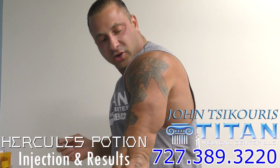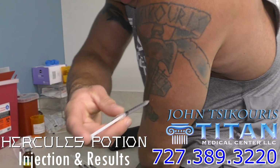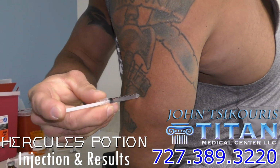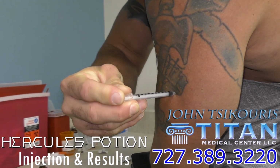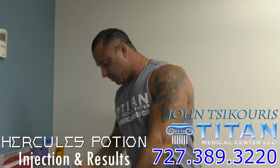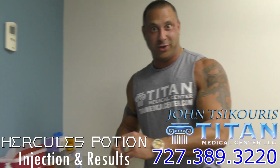All right, so we're going to go into the triceps, okay, and we're going to go to the center right in here. I'm going to go to the top of the head, and I'm going to inject nice and smooth and easy. You can go fast, you can go slow. It's not going to hurt you either way, okay? Make sure it's all in. I'm going to pull out. So we've done triceps, we've done biceps. Let's do the last tricep bilaterally, and then I'll do the chest for you guys.